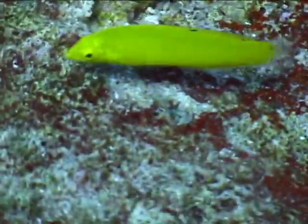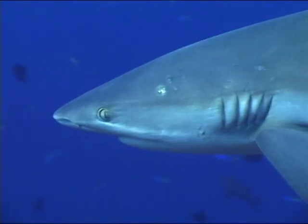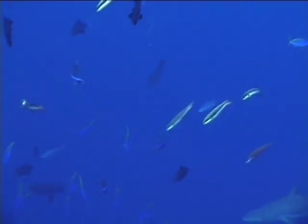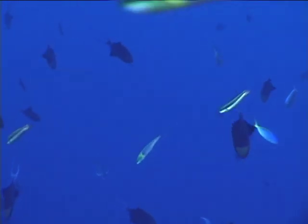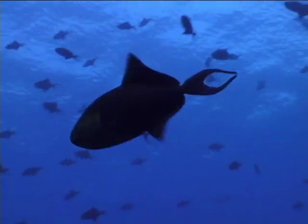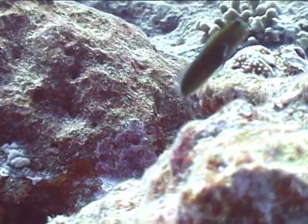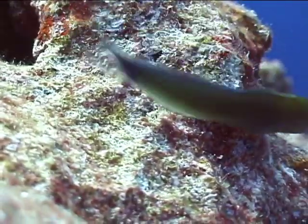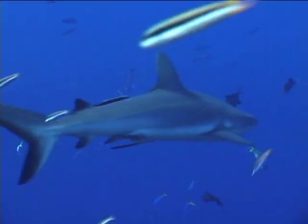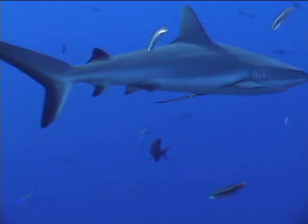A canary wrasse pecks away. Somebody shot this black-tipped shark in the head with a spear gun. Check out the wound. A black triggerfish swims past. This little green blenny moves over to the edge to pick up nutrients. Black-tip sharks are everywhere.